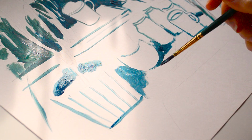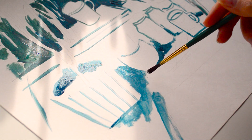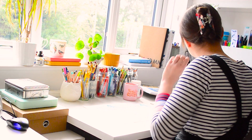I'm not usually a sketcher first. I usually use my paintbrush to find the shapes. And I don't often draw outlines either, so this was a totally different process for me, but one that I really enjoyed, and I think the end result worked really nicely.